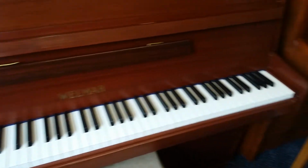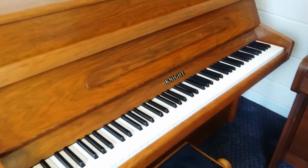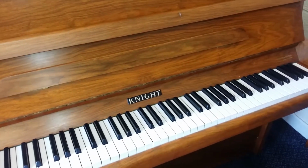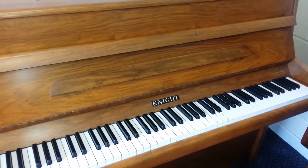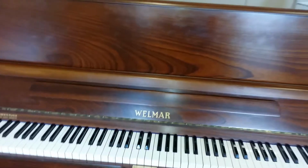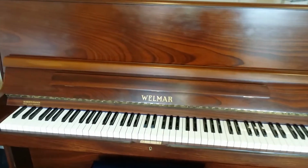Another Yamaha here, and here we have a Knight. That's apart from also very nice casework on this piano. Knight is the other sort of main English make that we do. All tuners will tell you, I think, that Knight and Yamaha are two of the very, very best pianos made. And here's a taller Yamaha, not so common, but also extremely good piano. Of course, being taller, it has a richer sound.